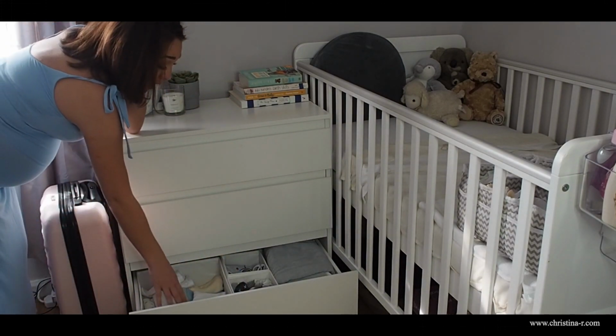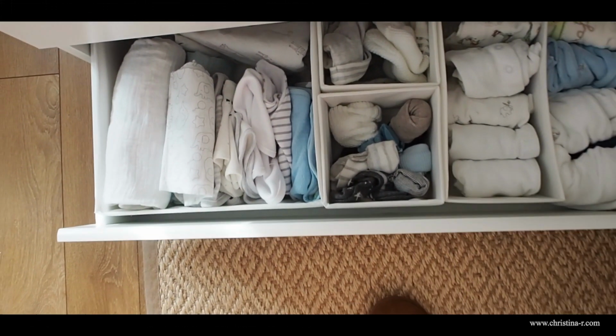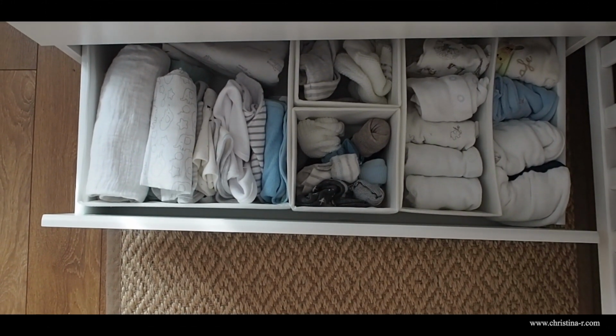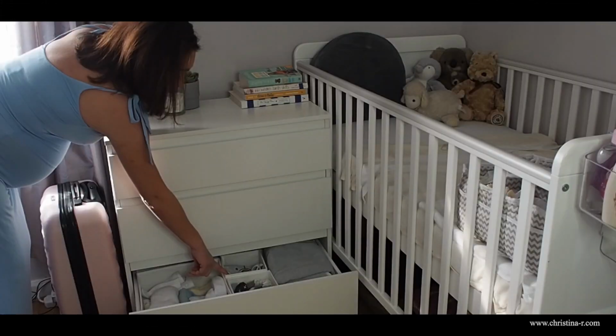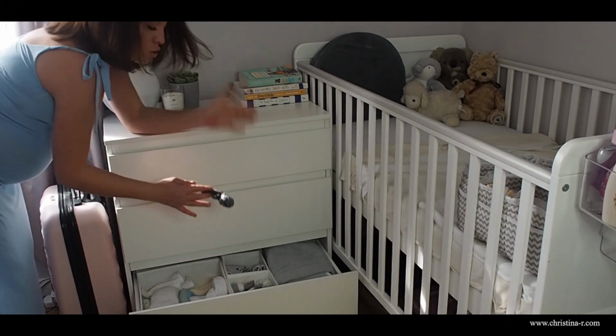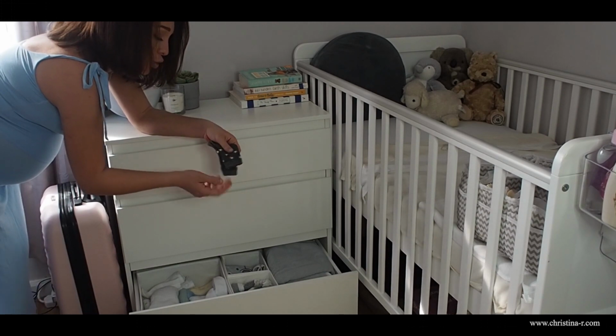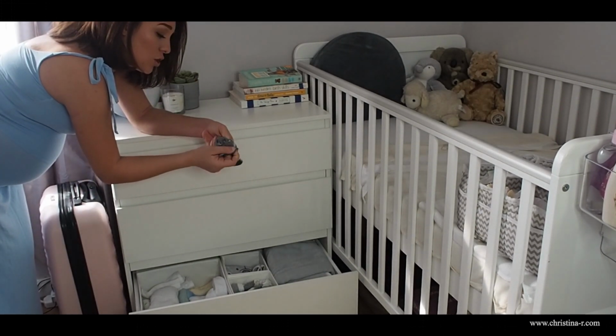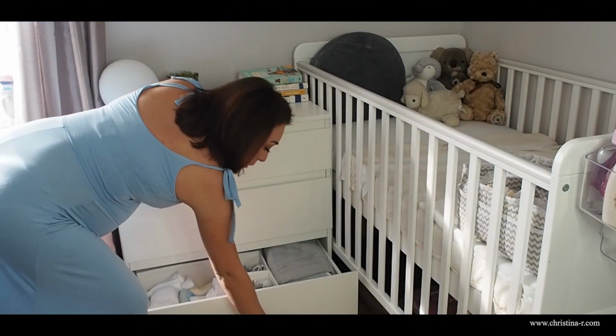He's got a box for his muslin cloths, as well as bibs in the second part. He's got a box for his hats and a whole box for his socks as well. And I just store these by rounding them up. It's not normally how I store my socks, but for him it's a lot easier.